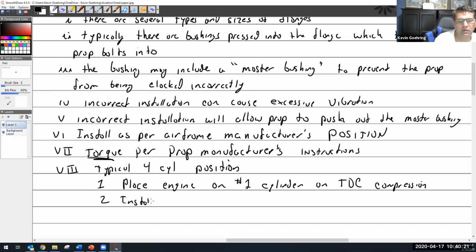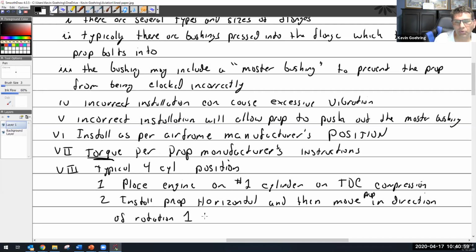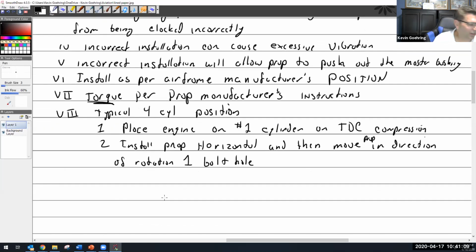Install prop horizontal. And then move the prop, not the engine, because that doesn't do you any good. And then move prop in direction of rotation, 1 bolt hole. And then install. And then, like I said, I believe that goes back to the hand propping.